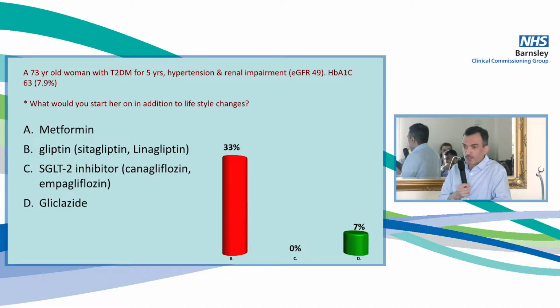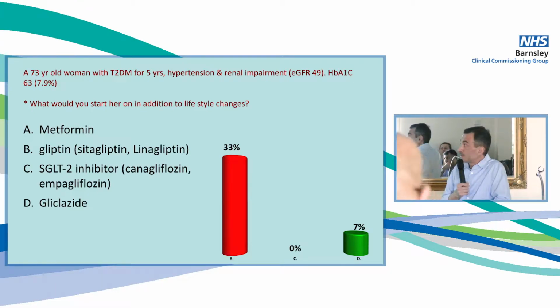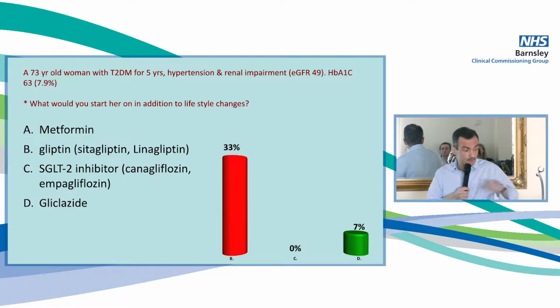The only one which you can't use is the SGLT2 inhibitors. And the reason being is that the EGFR is less than 60. So if the EGFR is less than 60, they're contraindicated. If somebody is already on an SGLT2 inhibitor, and it drops below 60, and it's between 45 and 60, you can continue, but you need to lower the dose. But if they're not on it already, then you shouldn't start it if the eGFR is less than 60.